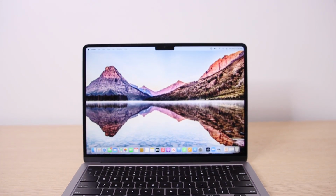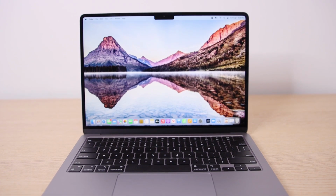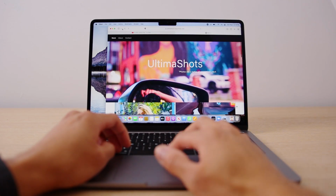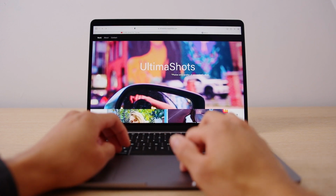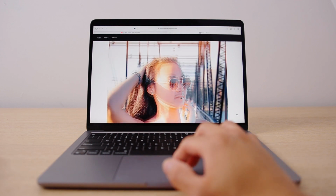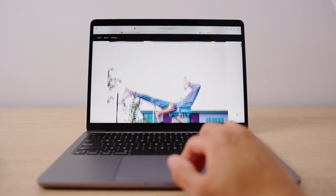I like the notch a lot. This is really cool as you get a lot more screen space, 0.3 more inches to be exact. The fact that when you full screen a window, the top of the menu bar just blends in with the top of the screen, it just looks really nice. Overall, that's really what I came to notice in terms of the biggest changes with the new MacBook design.